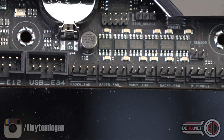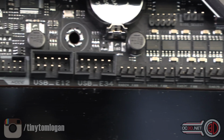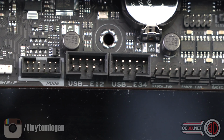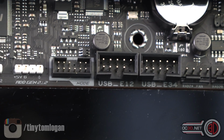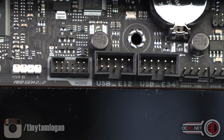and they're naming them all the rad fans. And then we can see 2 internal USB 2s, which is great for those of you that have those AIOs and even power supplies that want to connect into that to be able to feed data back into the OS. Your Asus node port, which you need for the add-on fan card that we spoke about before.